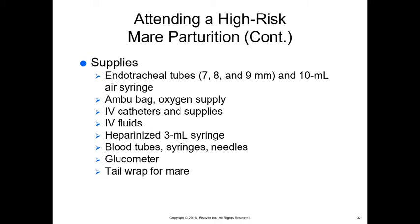Also having some endotracheal tubes for the foal, to make sure that we can get a line into their lungs and provide oxygen, either through an Ambu bag or some oxygen supply. IV catheters and supplies to put in an IV catheter, some fluids, syringes, blood tubes, needles, and a glucometer. I want to make sure that we have enough glucose, and a tail wrap for the mare. The tail wrap keeps the mare's tail out of that area that really needs to be kept clean.